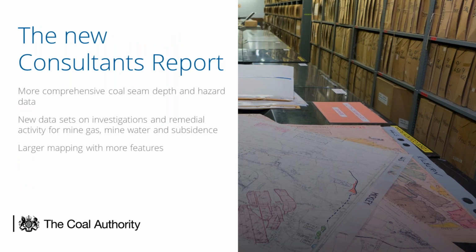Now, the report itself is split up into 5 sections, and we'll come on to those in a second. But throughout the report, you'll be supplied with a much higher level of detail around coal seams, SI, remedial activity, subsidence claims, etc. And you'll also get the addition of mine gas, mine water, and a much more detailed map showing all of the data as features in proximity to the site that you're looking at.